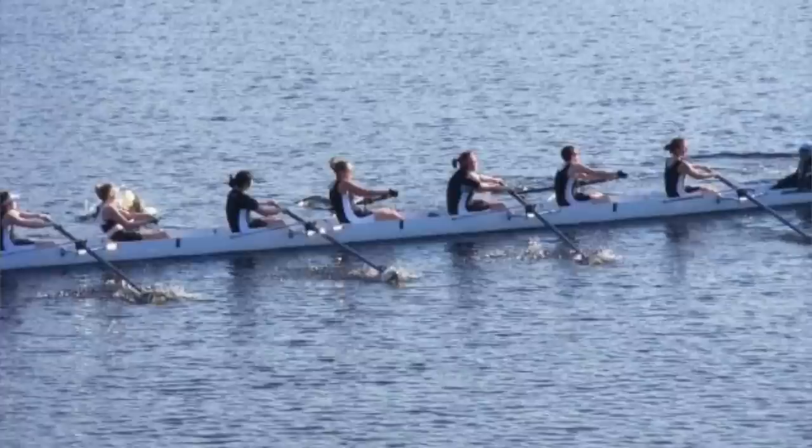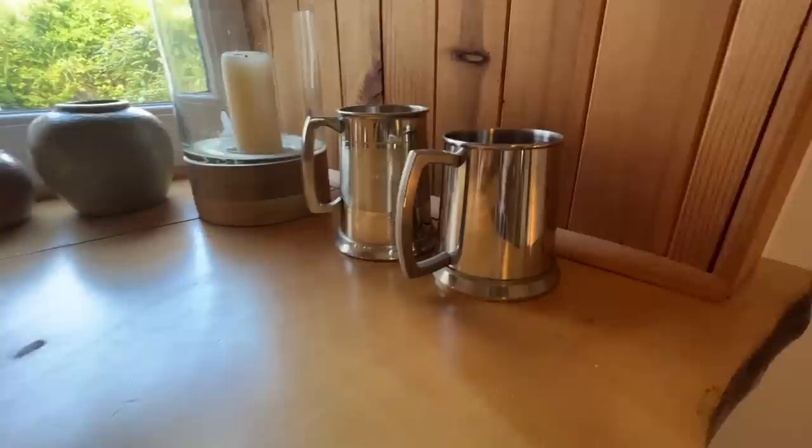These are some of my trophies from when I used to do rowing when I was a teenager and into university. It feels like a long time ago now.